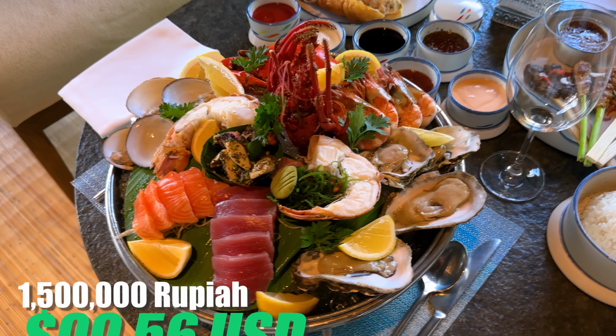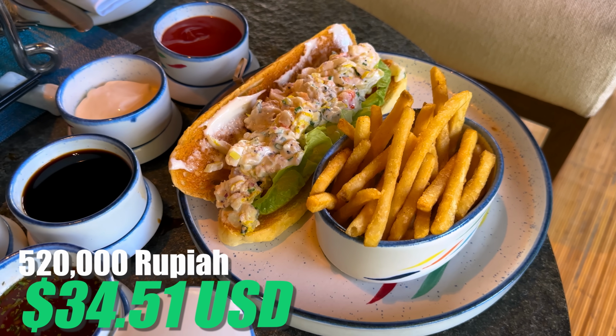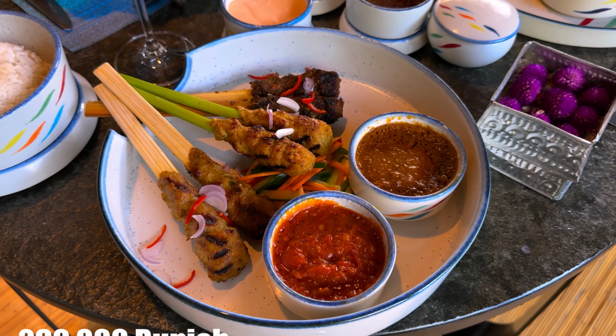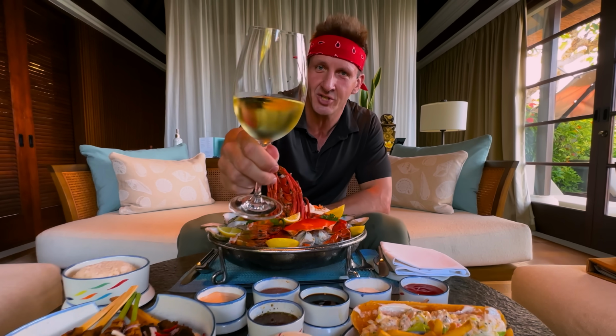Includes bamboo lobster, tiger prawns, clams, octopus, flower crab, Lombok oysters, Tasmanian salmon, and yellowfin tuna. Then we have a gorgeous lobster roll with mayonnaise, shallots, gherkin, lotion? Herbs, and a soft potato bun. Then from the local menu, we have satay campur, a selection of Balinese satay: minced chicken, seafood, beef, and rice. Right here, we have a local Pinot Grigio. Cheers. A little sweet, a little dry.